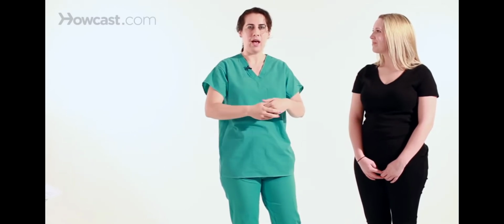If the person is pregnant or a larger person, and you can't get your arms all the way around to where their belly button is, you're going to want to go higher up to where their breastbone is.